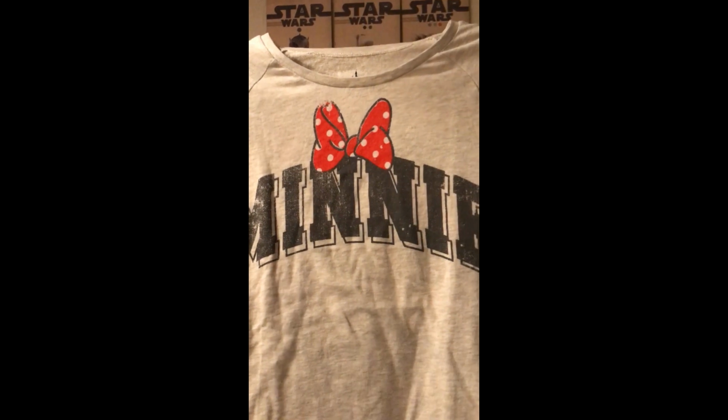I actually really like this. I just think it's really cute. This was $39.99, and it's a mini like sweatshirt thing, like jersey top, if that's what you want to call it. It's got mini on the front, and then number 28 on the back, with her little bow and everything. Again, super soft, just really like it. But yeah, I do like that one. That's that for that bag.